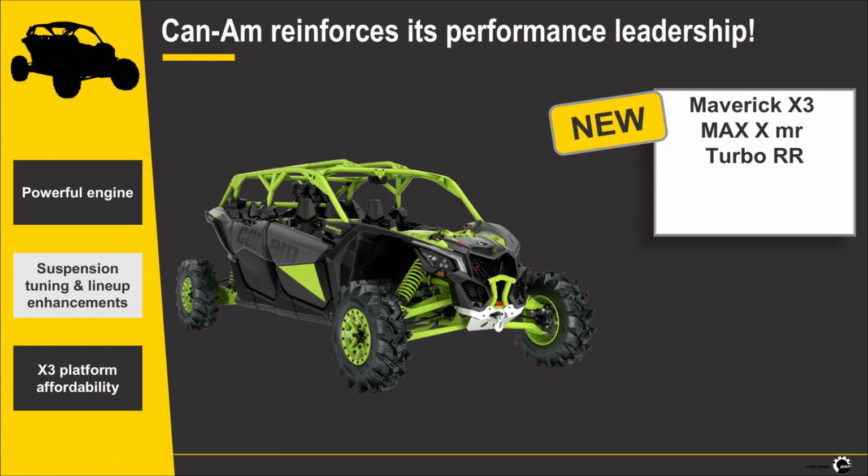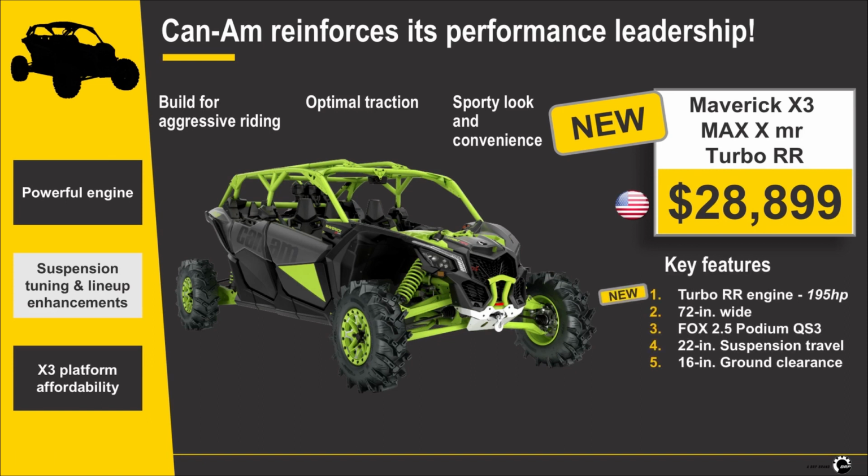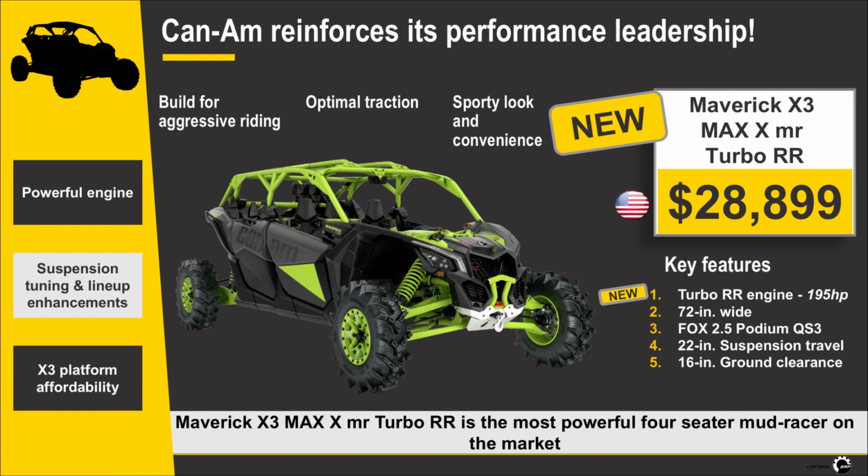It starts with the all-new Maverick X3 Max XMR Turbo RR, a model specifically built for aggressive riding that offers optimal traction, a sporty look, and all the required convenience. All that for a price of $28,899. What makes this 72-inch model stand out is the 195 HP Turbo RR engine, making it the most powerful 4-seater mud racer on the market.